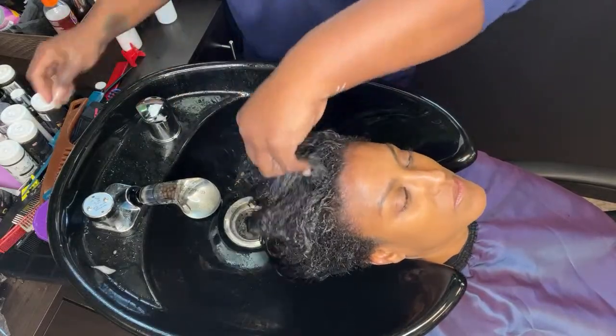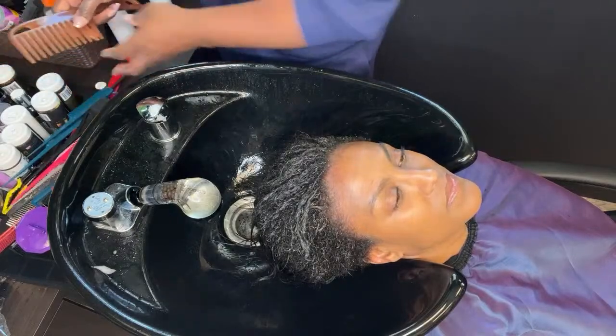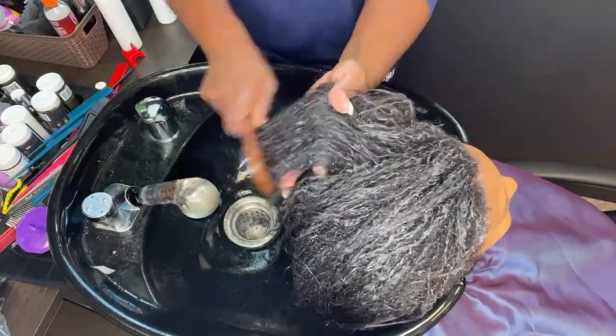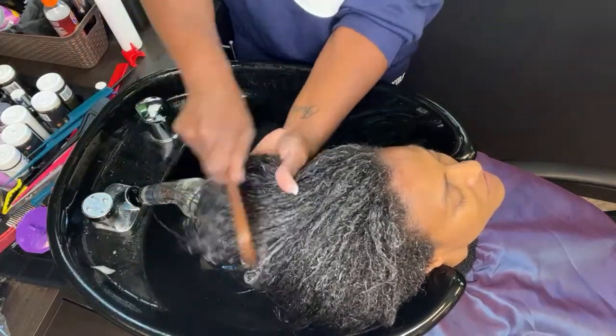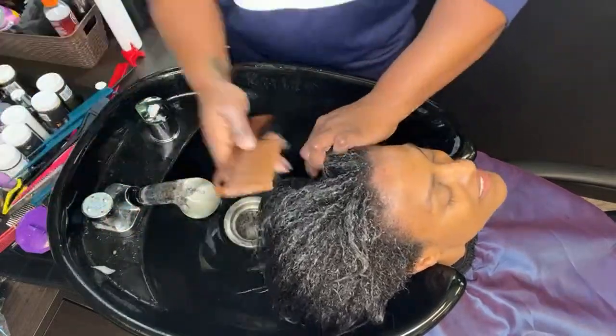All right, so our conditioner is on the hair. She is, I'm going to say, slightly tender-headed just for the sake of the video. Tilt up a little bit for me. Let's see. I think we'll be able to detangle her without having to add anything else to her hair. It's detangling fine, but she's tender-headed, you guys. I'm not killing her, I promise. I'm not making any faces. Tilt up for me.